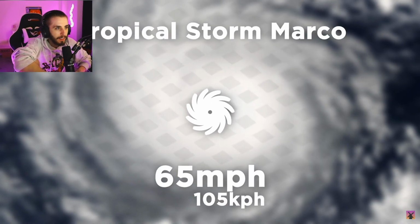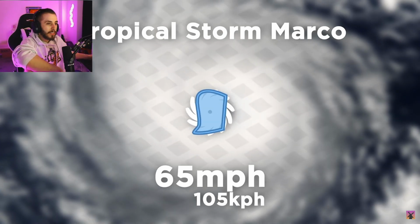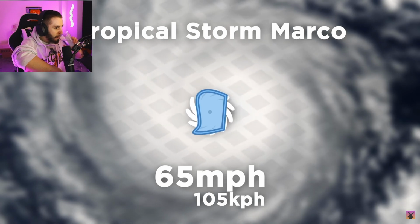Since Marco only had a maximum speed of 65 miles per hour, it wouldn't even register on the scale. The storm was about the same size as Rhode Island, and the damage it caused when it impacted Mexico was minimal.